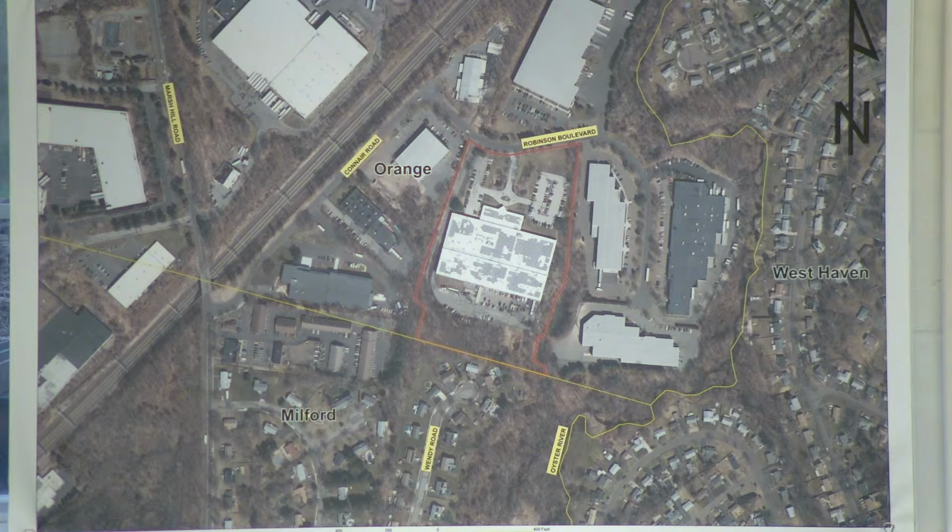So with respect to the grading that we're doing there, that's why we're showing the grading activity up and back of that wall, is basically to provide some enhancements to the storm drainage, in conjunction with the proposed development.